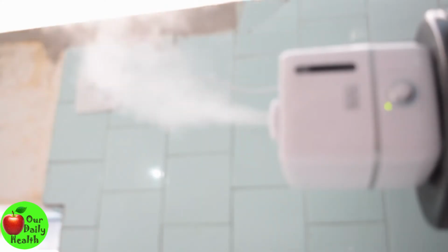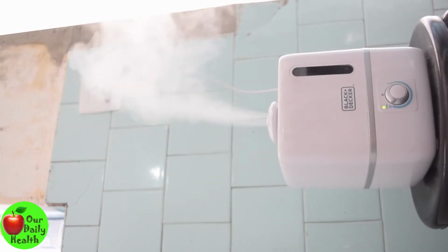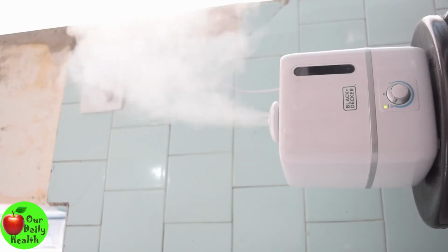Use the humidifier as needed, mostly at night when you sleep until the infection reduces. Sitting in a steamed room can also have the same effect as the humidifier.